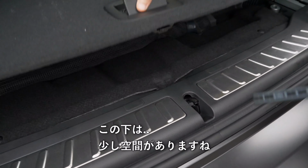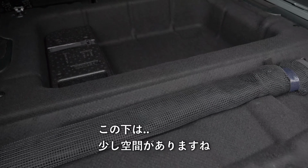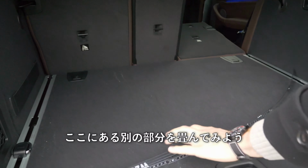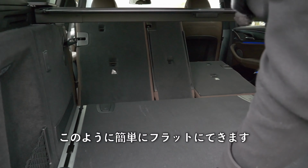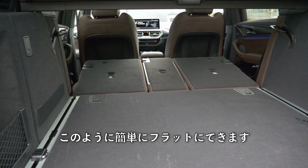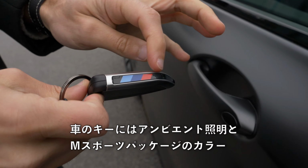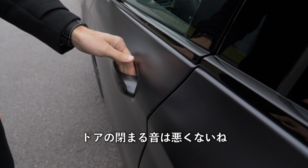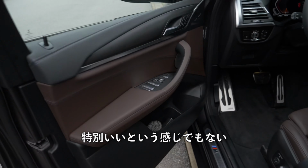Below here, you can see some more space. So, and then we can also fold this other part right here, and see here it folds flat very easily. Car keys, limit light, and also with the colors here with the M Sport package. Door closing sound. Okay, but not super exceptionally or something.